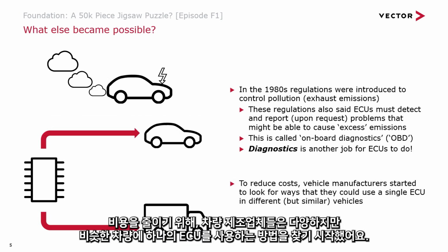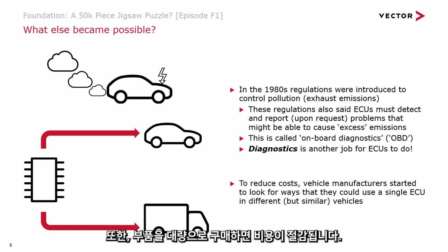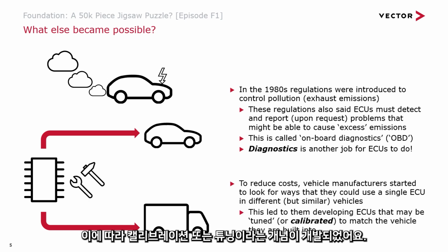Now, to reduce costs, vehicle manufacturers also started to look for ways they could use a single ECU in different but similar vehicles. This reduces the cost needed to develop the vehicle, and sometimes they're able to get a cheaper price by having a higher volume on the parts they were buying. And this meant that they developed a concept of calibration or tuning.